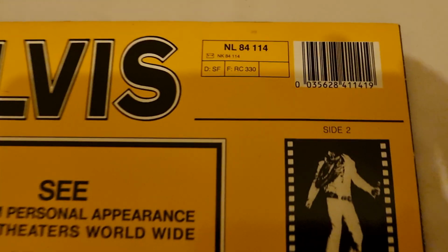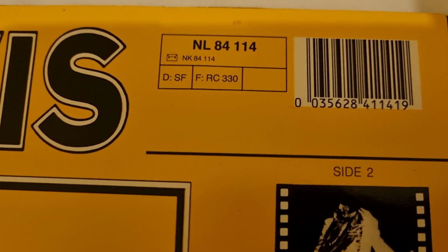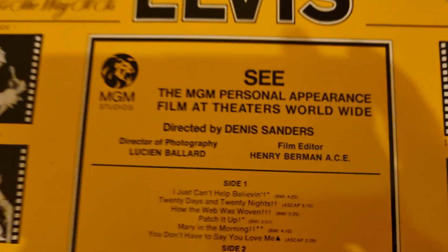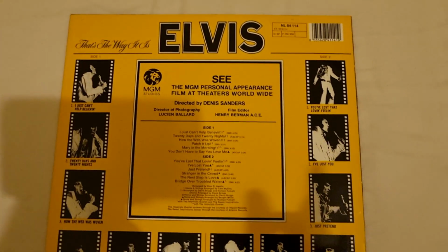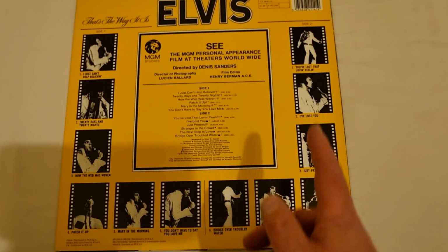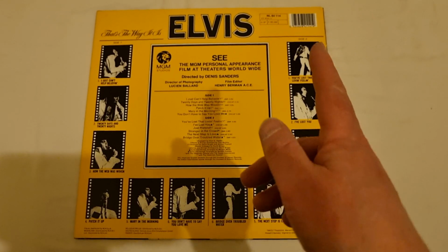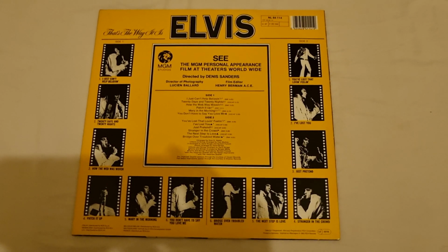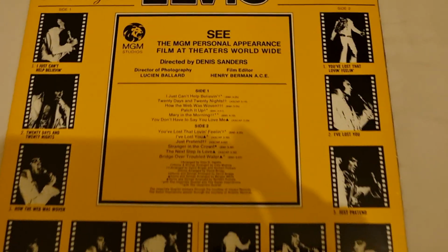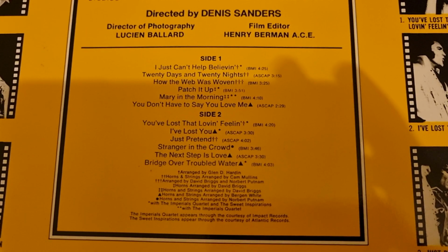The one that I have here from 1983, the catalogue number is NL84114. What I also love about this vinyl sleeve at the back is all the different images of Elvis with all the different song titles underneath. I think that is such a great way of promoting different images of Elvis in concert. And again, as you can see, the track listing on this classic album is as follows.